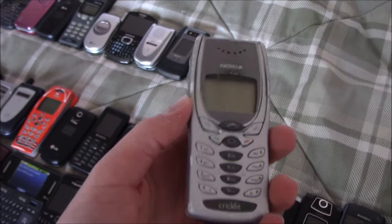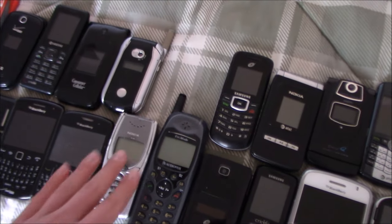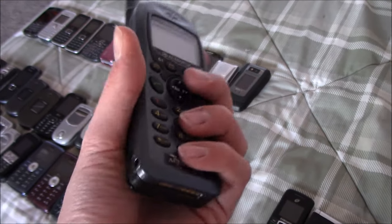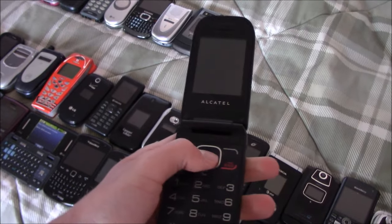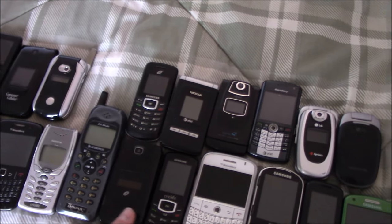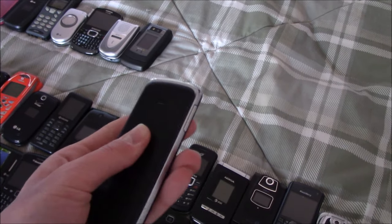Here's my Nokia 8270 on Cricket. This one is untested. Here's my AudioVox CDM9000. I don't know what carrier this is on, but it only works on the charger. Here's my Alcatel Big Easy Flip on track phone. This one's untested. Here's my Samsung Stunt on Cricket. I don't think this one has a battery. No, it doesn't.